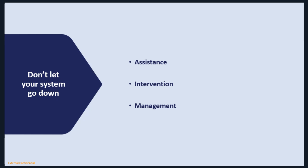The second level, intervention, builds on that support and has infinite intervention hours so we can intervene remotely for the bigger challenges. And then there's the third level, which is a managed service where we monitor and maintain your system as well as fix any issues that might arise.